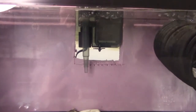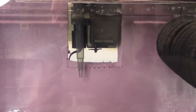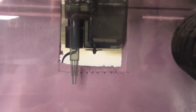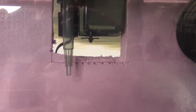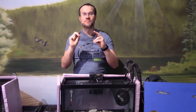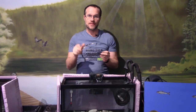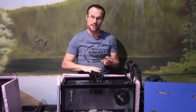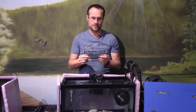On the filter intake, which is the part of the filter where the water is sucked up, there's a piece that is designed to keep fish from being sucked up into the filter. While this will work for a larger fish, our little fry will be small enough to fit between those slots. I'm going to simply put this small piece of nylon window screening over the intake and then hold it on with this elastic. And this will allow the water to pass through into the filter, but keep the fish out. And I'll do this to both of our tanks.